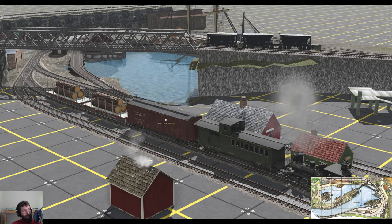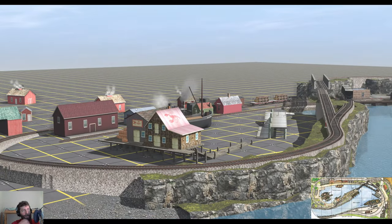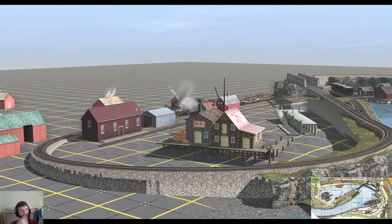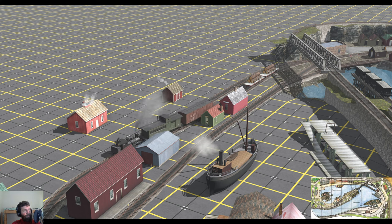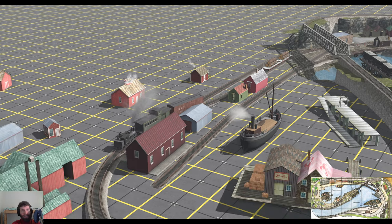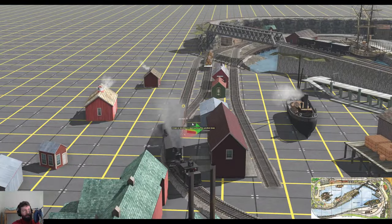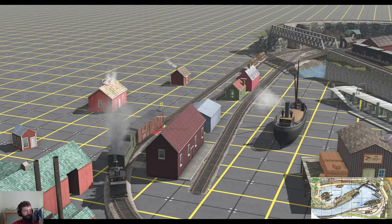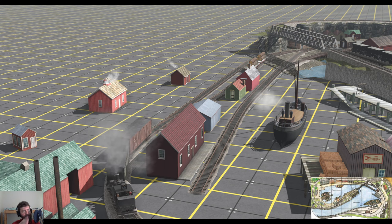But I think it is worth making this side of the layout viewable. Now, you do get into the fact that then you don't have the ability to create a backdrop here. I'd say you could make a backdrop that you could temporarily put in for opportunities when you want to take photos. But I just think it's too difficult to access staging if you don't have that in there. I think you really want to be able to access the staging.